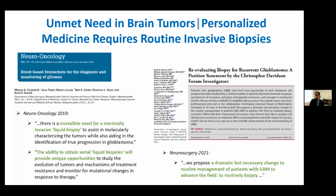We always in oncology talk about tissue is the issue. And on the right, you see this statement from a group of neurosurgeons basically saying that biopsy is needed for recurrent glioblastoma. And this was a position statement by the Chris Davidson Forum investigators. And the proposal was that there is a dramatic but necessary change to use these biopsies for routine management of patients to advance the field. Now, we also know it's the brain space.